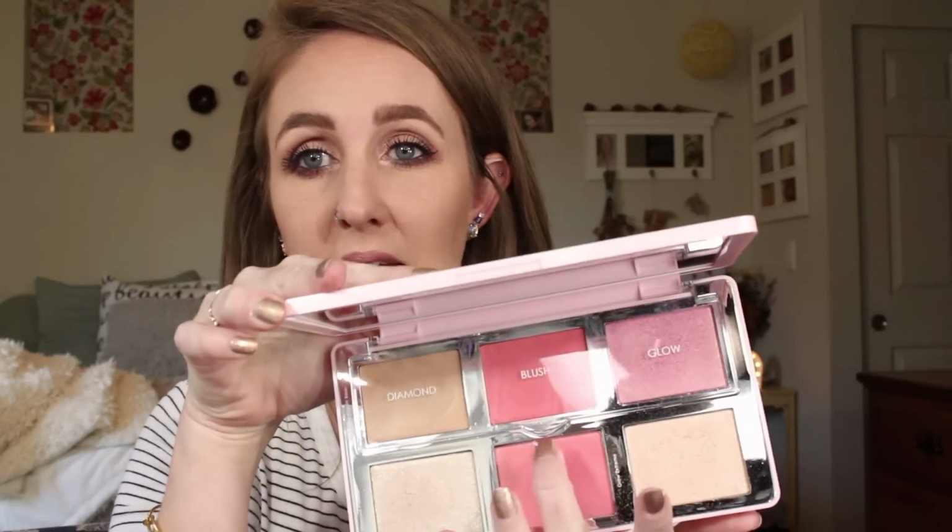I'm going to say straight up that it's not a palette that I think everybody needs. I think that the shadows are somewhat dupeable. Like, if you have a lot of blushes, you probably have a cool tone pink. So if you have the means and you're curious about it, then I would say go for it. But it is kind of pricey. But like, to each their own, you know. I mean, if you want to spend money on a blush palette or an eyeshadow palette, then you do you.